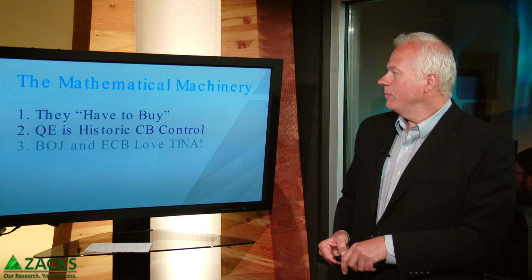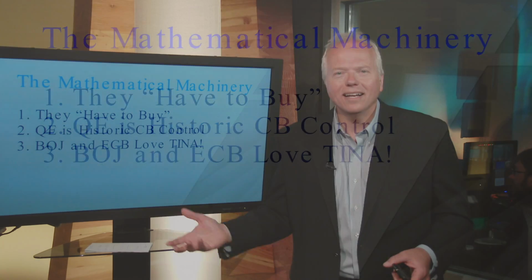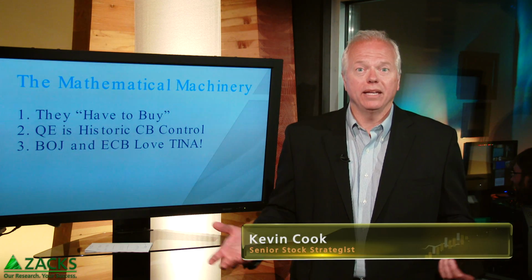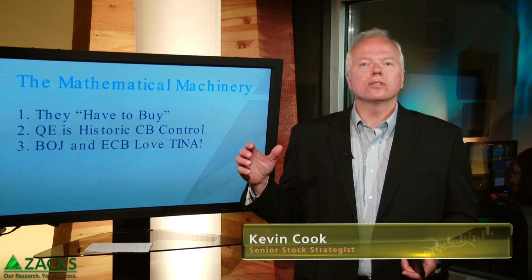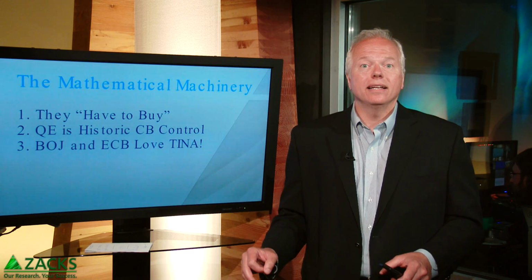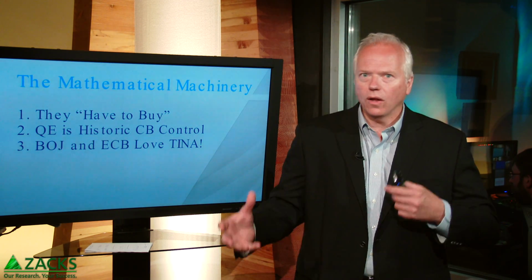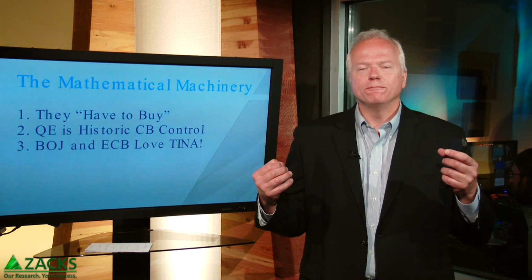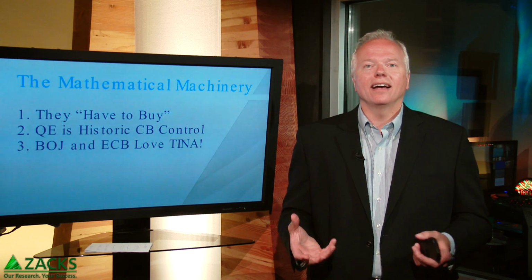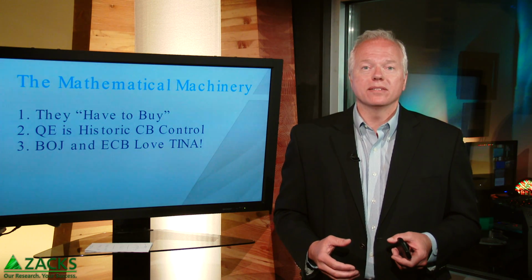Okay. Third component is the other central banks. The BOJ and the ECB, they love TINA. Who is TINA? TINA is the acronym that we use. There is no alternative, meaning no alternative to U.S. equities. So as long as the BOJ and the ECB are printing money, devaluing their currencies, they tend not only to keep our interest rates low, but to drive money into stocks. And all these things are working together when large investors who use quantitative models plug this data into their models. It tells them, listen, we've got to put some of this money in stocks and stay in stocks.